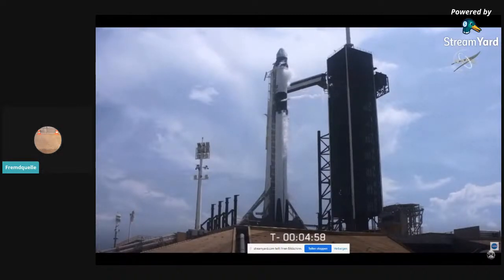Dragon has transitioned to configure for terminal count. Vehicle tanks pressing for strong back retract. We're pressurizing the Falcon 9 tanks. We're going to open the clamp arm around the second stage and begin to retract the strong back.